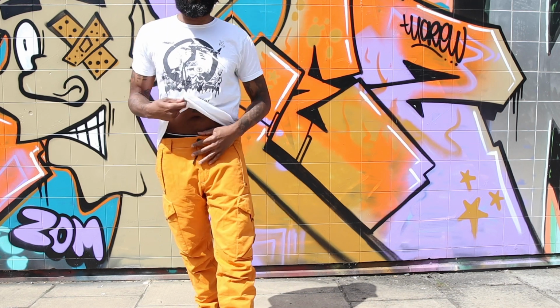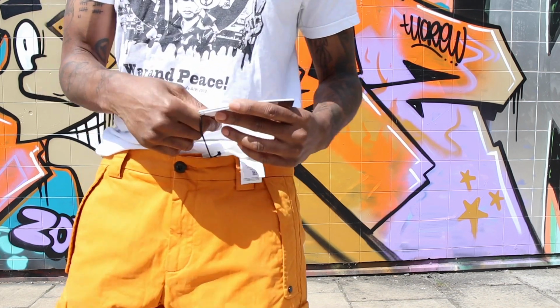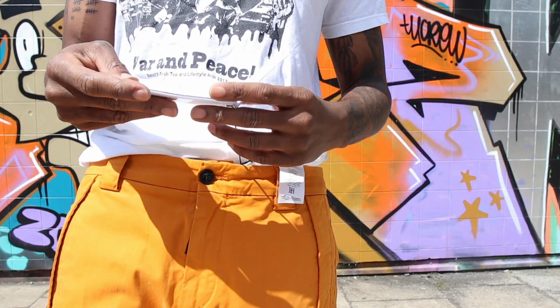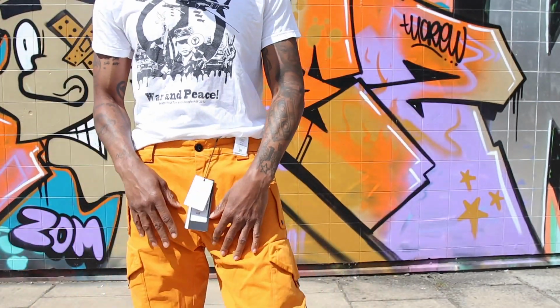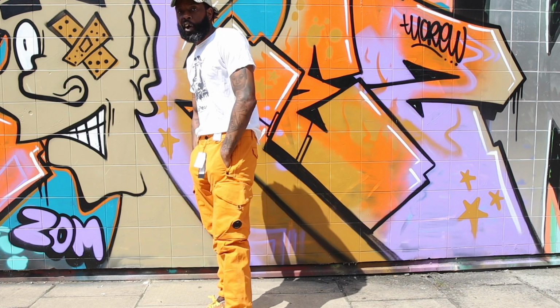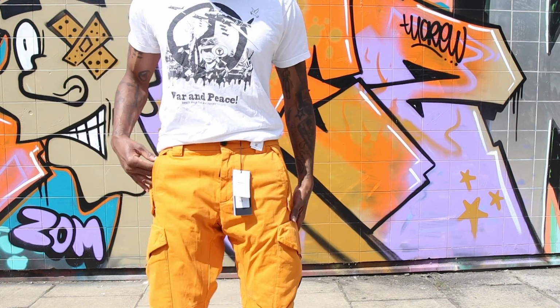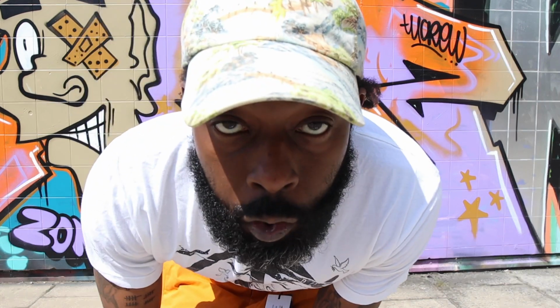I've not worn them yet. They're brand new. Where's the tags? The tags are here somewhere. As you can see, tags are here. And these are cargo pants, stretch satin. Got your CP Company right there. These are a stretch satin, and I'm not gonna lie, these are probably my favorite cargo pants of all time. So I'm gonna have to get a few more of these because they are beautiful. And of course, they're in this resplendent orange. I told you, orange is the order of the day.